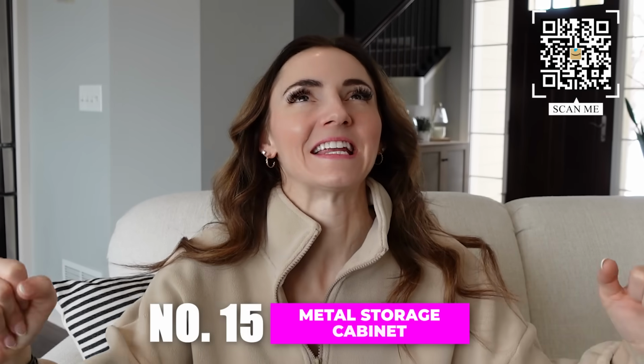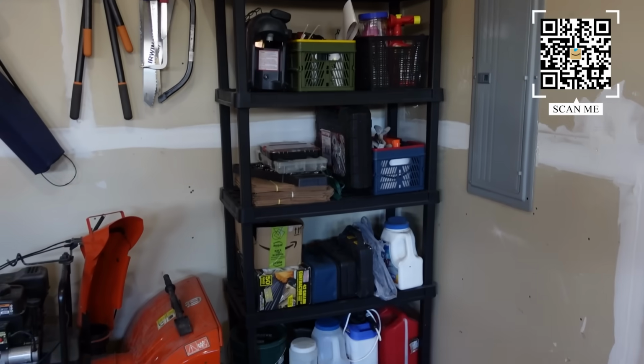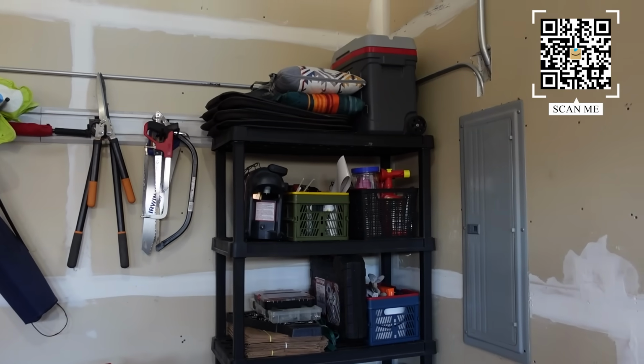Number 15, this metal storage cabinet. Now we're using it in my garage, but you could use it in a basement. You could use it in an office. You can see we have this one corner of our garage that, it's organized chaos is what I'd like to call it. Visually, it looks messy and cluttered. And every time I open the garage, I'm just like, ugh, what if I could streamline it and make everything more organized? So I found this number 1 best-selling cabinet.